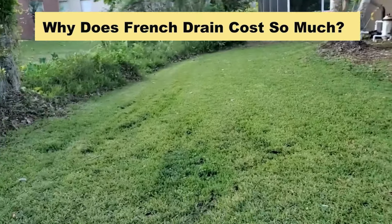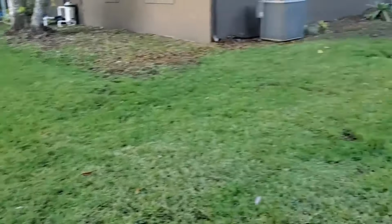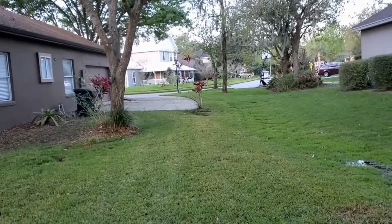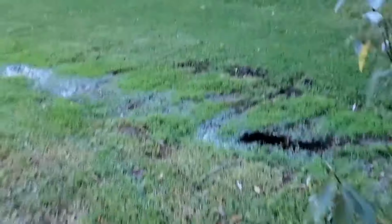Here's a typical backyard, and you can see the flood. You see all that water? You notice also that it's uphill from where we're standing out to the street. You can really see it here. This whole area floods dramatically, as well as the side yard. Take a look.